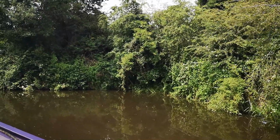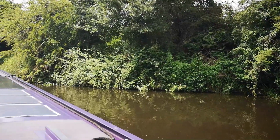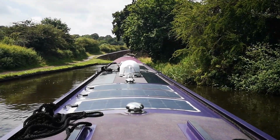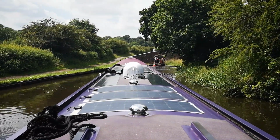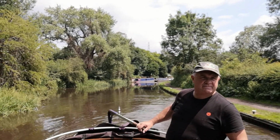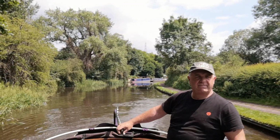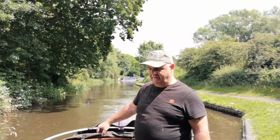This is the winding hole before we get to Hinksford Lock. And even just coming into Hinksford Lock, which is 7 foot 9 inches deep, so not too deep, but as you can see, just working the tiller there a little bit, just left and right, just to keep it online so it can get in that lock without any bumps or bangs.